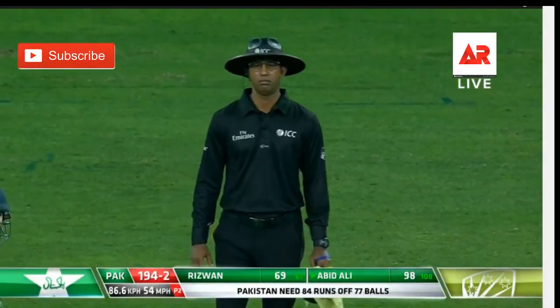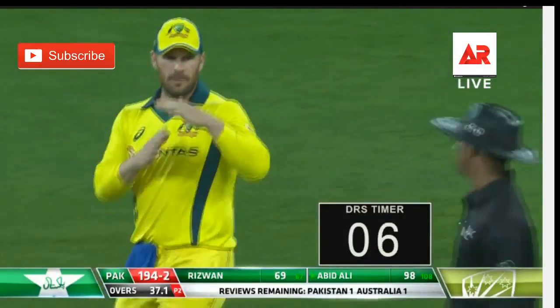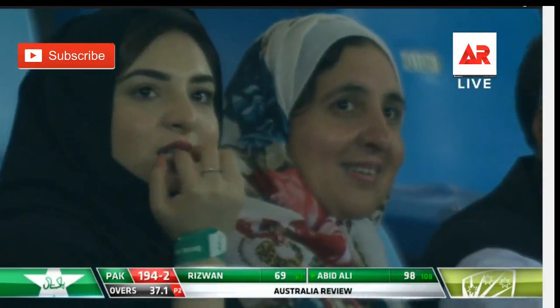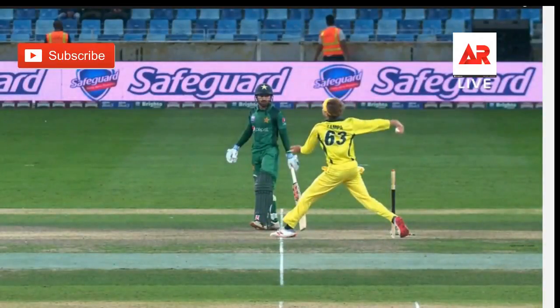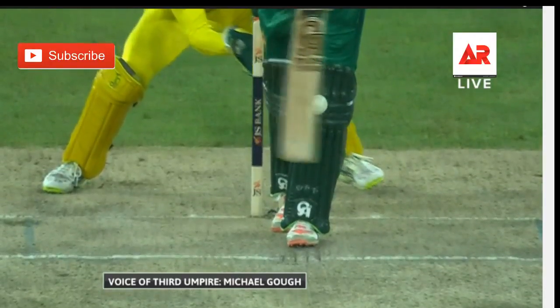Now missing the stumps, going down the leg side. Dharmasena very quick to react to that appeal. DRS timer, are they going to go for it? Yes, why not? Third umpire to director. We have a player review for LBW. The on-field decision is not out. Can we start with the front foot first, please? Thank you, that's a fair delivery. Can we move on to front on spin vision, please? Just rock and roll that, please, Rick. And roll through. Okay, nothing conclusive there.